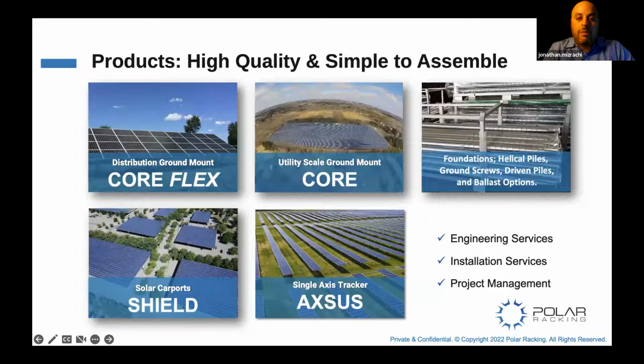Our utility scale ground mount, which is called the Core, is for any project size of 500 kilowatt or more. We have many sites deployed with 100, 200 megawatt sites with this Core product. And that's our ground mount.